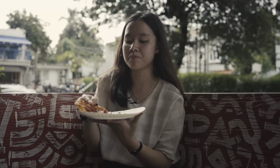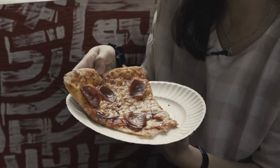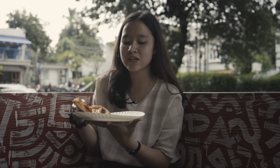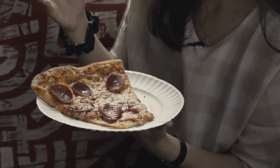The pepperoni size is big, so you can taste the pepperoni. And then the cheese gives some salty and also savory flavor. And then the sauce gives some sweet and also sour at the same time. And then the red onion gives some crispy taste. So when you combine everything, it gives a good combination because the bun is also soft.